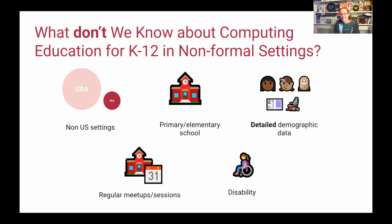And just quickly to finish off this section, what don't we know? Okay, so we don't know enough about settings outside of the US. We don't know enough about primary and elementary school. I think there were only 9 papers that focused on that younger age group. And that is an age group that's really of interest to us at the Raspberry Pi Foundation, our code clubs and coder dojos. We have a lot of young people in those age groups.